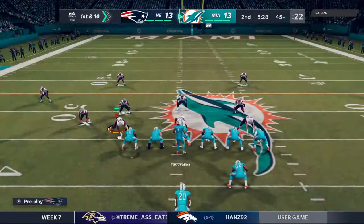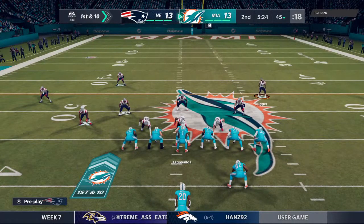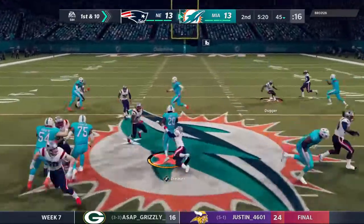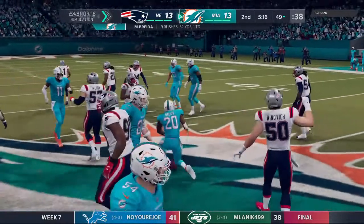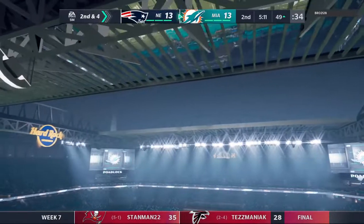So the yellow flag came out, and that leads to a new set of downs for this offense. 1st and 10. Here's Breida. And he'll take it across the 50 and into New England territory. He'll get a nice chunk there on the first down run, and it's 2nd and 4.